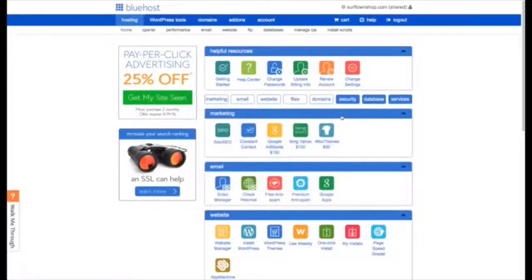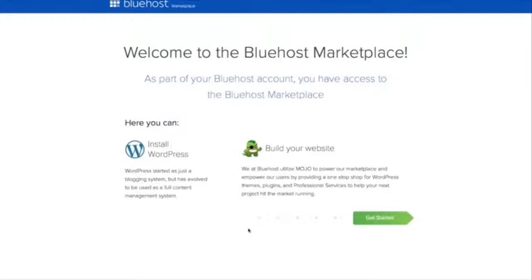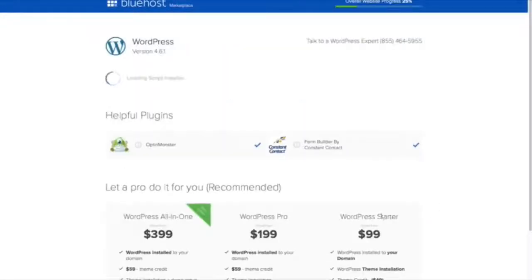Okay, and so now here we are on our Bluehost dashboard. The next thing we want to do is go ahead and set up WordPress so that we can start building our website. Bluehost and most hosting companies these days make it really easy to get WordPress installed because they know so many people are eager to get started building their website with WordPress. Okay, so to get started, let's go ahead and click on the Get Started button right here.